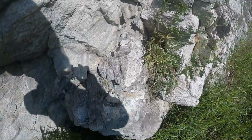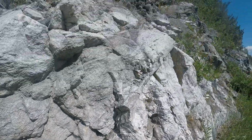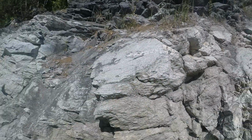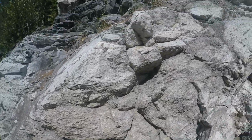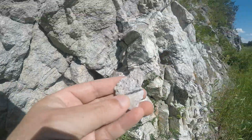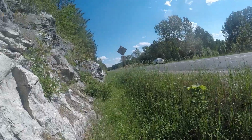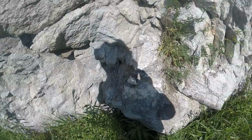Well, it seems like there are no nodules of graphite in this area. However, what I'm finding is veins, little veins. Could be this kind of vein right there. And then I got a little sample here. You can see it right there. Boy, it's hard to find the nodules.